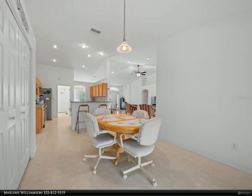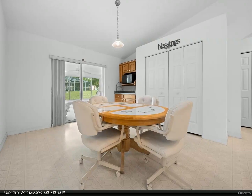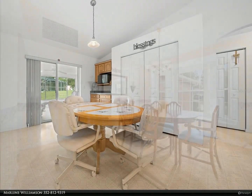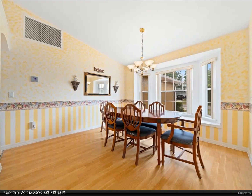This home combines comfort, style and functionality, making it a perfect choice for those seeking room to spread out. Don't miss the opportunity to make this exceptional home yours. Check out the virtual tour as well.